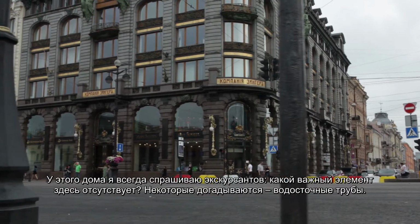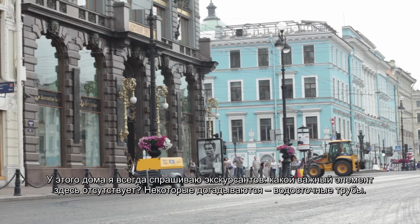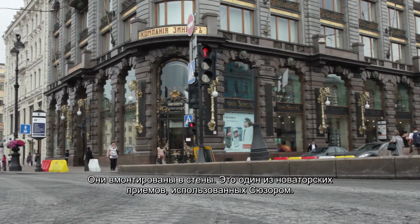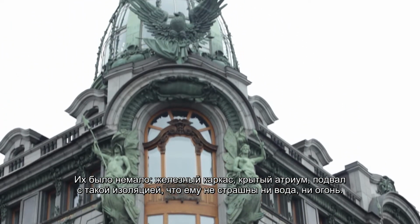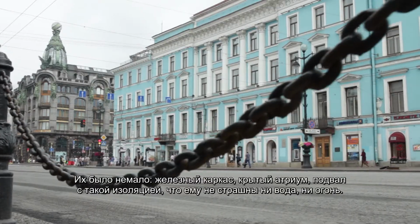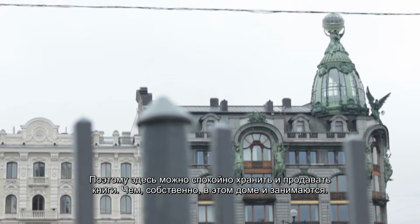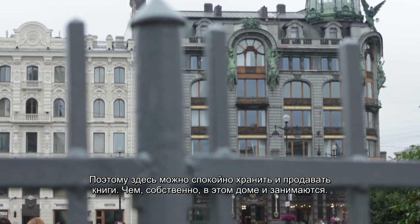I always ask my tourists if something is missing from the building. Some of them guess that it's the drain pipes. Actually, they were built into the wall. It's one of the groundbreaking techniques used by Suzor. There are many other innovations such as iron framing, a covered atrium, and the basement isolation make it invulnerable to the mortal threats of fire and water. Thus, books can safely be stored and sold here, and that's exactly the use of the building today.